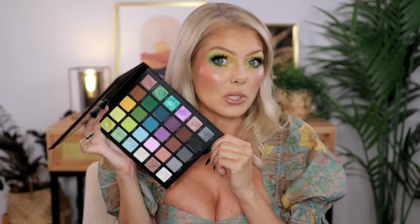With that being said, the top 2 rows of this are very unique, very beautiful. I love that there's almost a rosy peachy brown row that's really, really pretty as well. And I mean, I love the look. I think it's really beautiful. And there are more shimmers in this one than there normally are in the Blend Money palettes, which is also really nice and just a nice change.